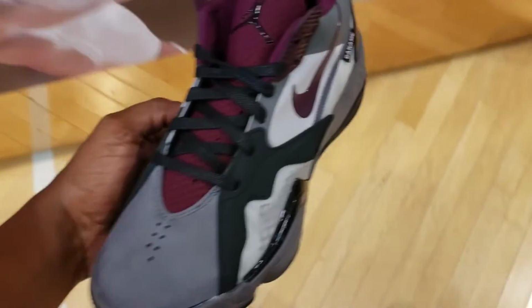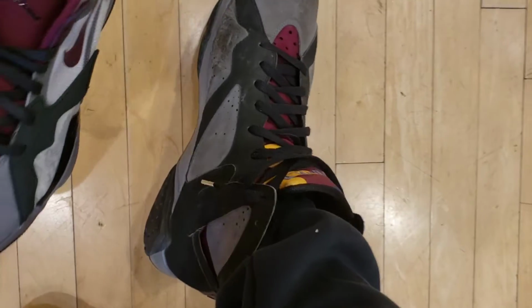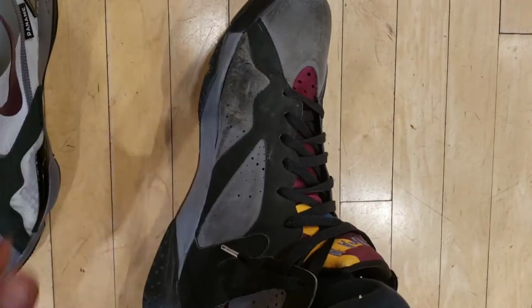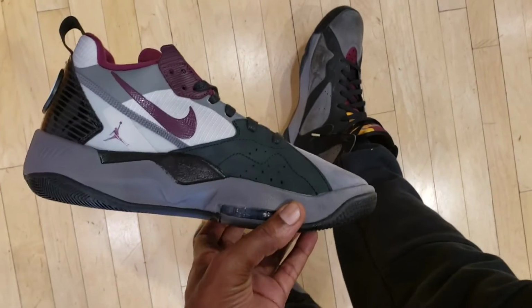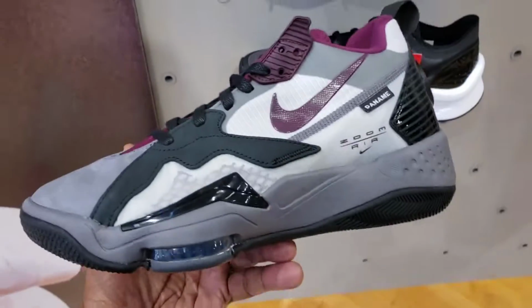Yo, so these are pretty much reminiscent of these. Forgive me, these are beat up. I wear these to work all the time. Got them from Goodwill, whatever. But yeah, the color is pretty much the same. I didn't even know that. I didn't realize that actually.